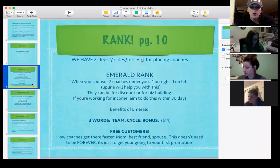The most important benefit of Emerald is that you start earning team cycle bonus. Remember before I said when you make direct sales, like you sell a challenge pack, you make 25% commission. When you don't have any coaches underneath you, you're just making commission. So when you have no coaches under you, it's just what you sell. When you have coaches underneath you, you start making team cycle bonus.